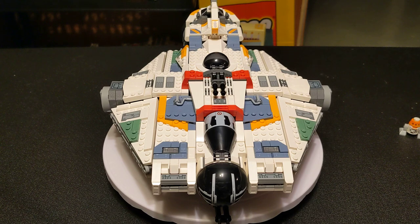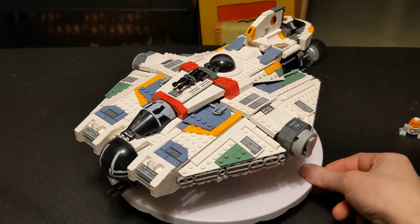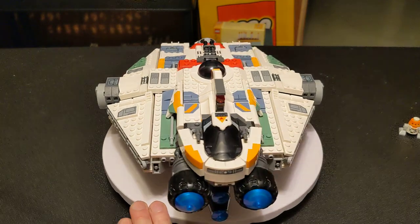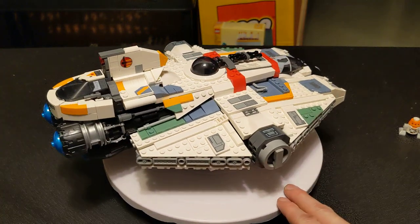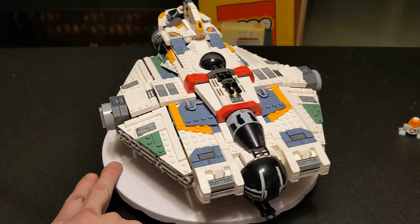Today we're going to be doing The Ghost again. This is the more recent version, Ghost and Phantom 2, set number 75357. This was originally released on Amazon in September of 2023, and I do believe you're able to get it through the LEGO website and from the LEGO stores. So directly from LEGO and Amazon only, at least at the beginning.